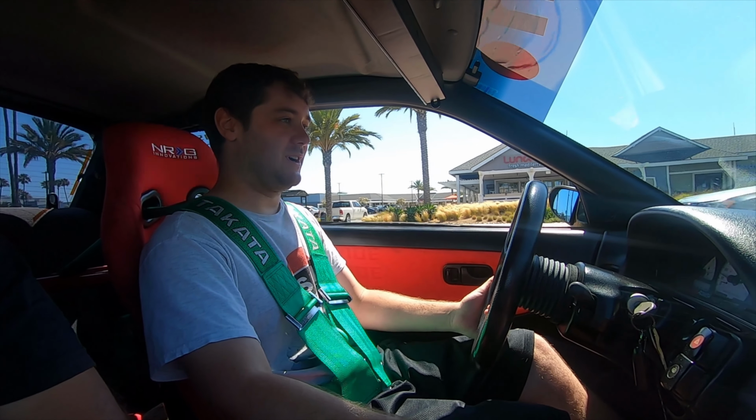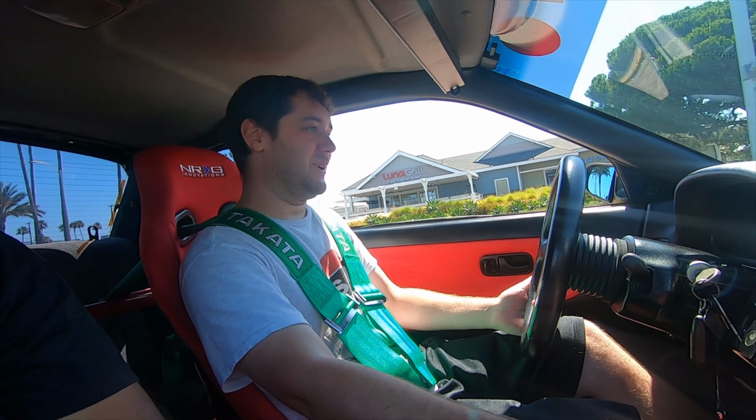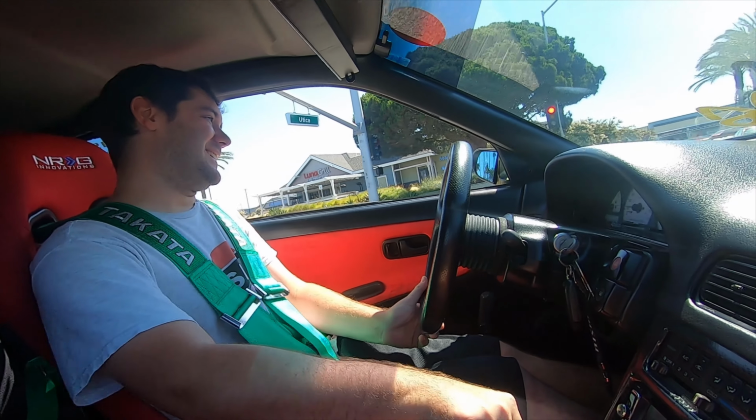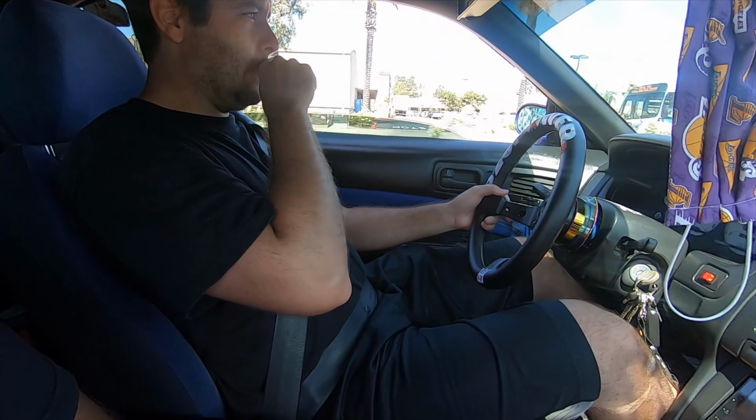They were both gonna be drifted, but one thing led to another, and they're too pretty now. They're a little too pretty. I don't want to mess anything up.